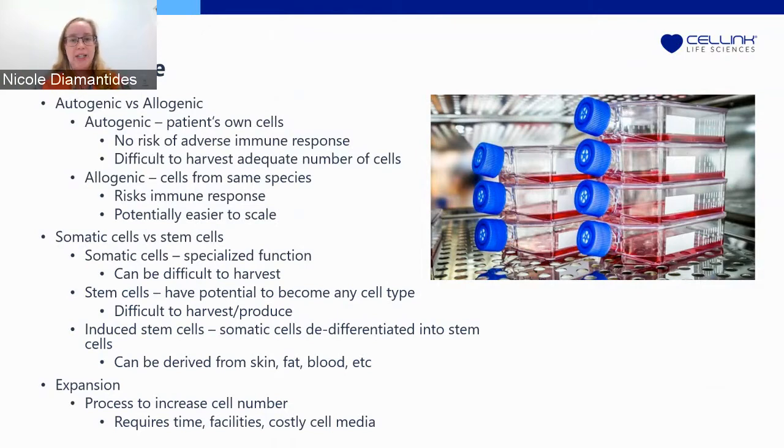And really where I think there's a lot of potential is in induced stem cells. These are cells that start as somatic cells. They're treated in a certain way so that they go backwards and become stem cells. You could then decide which new cell they're going to become. So you can start with a skin cell, de-differentiate it to a stem cell, and then re-differentiate later into something like a liver cell. So you can basically create liver cells from a much more accessible tissue.